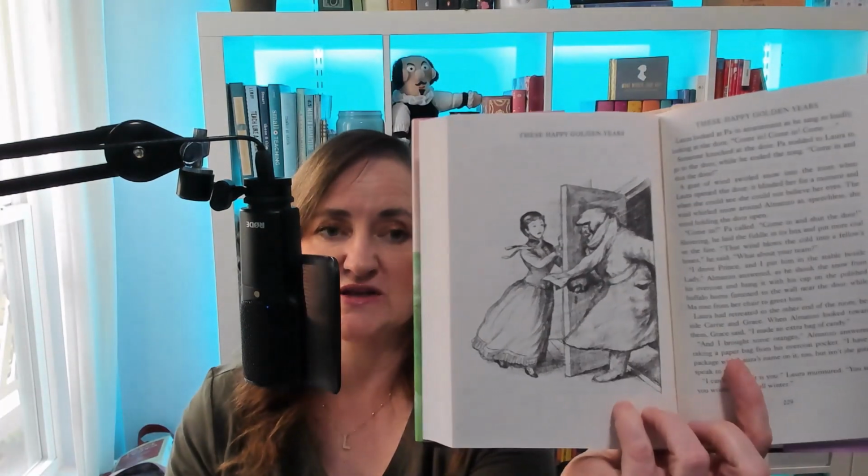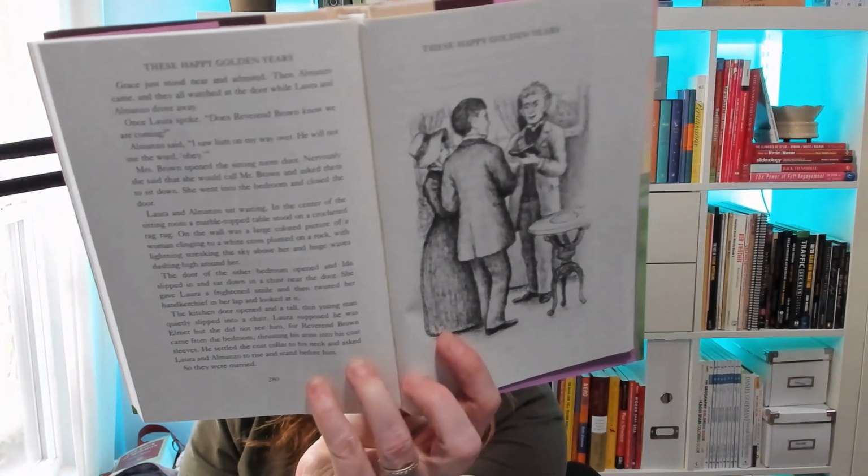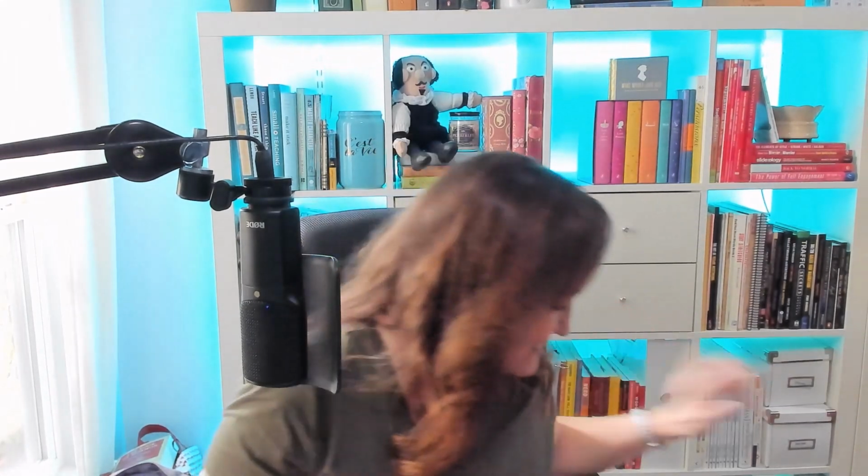Again, as always, we get the beautiful illustrations by Garth Williams. I just can't say enough about them. But you can see on the cover. I think it's interesting because when you're reading this book, there's a lot of hard times, and yet she calls it These Happy Golden Years. So I think that in itself is its own beautiful lesson to us about how sometimes our hardest times, later, we look back on them and they're wonderful. And so here we have, at the very end, Laura and Almanzo get married. So, I just got chills.